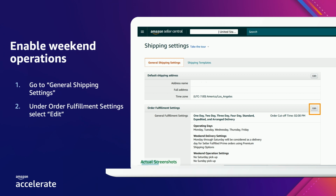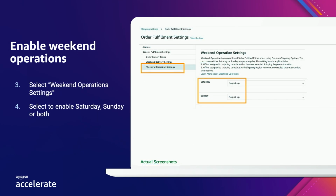To do that, go to your general shipping settings and scroll down to the section that says Order Fulfillment Settings and click Edit. When you're there, on the left side, there's Weekend Operation Settings. And what you can do is enable Saturday and change it from no pickup to pickup. You can change Sunday, or you can change both. And that will now cut your delivery promise for those weekends.